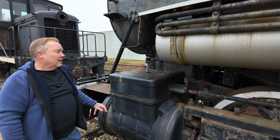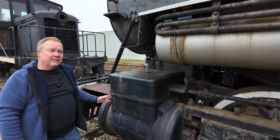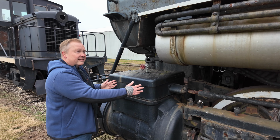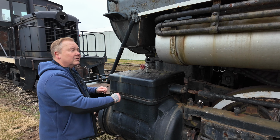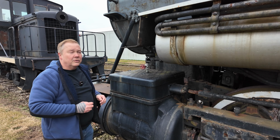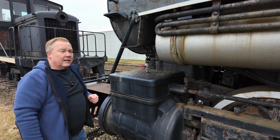So welcome back. So you saw how this is a double acting cylinder here and can run both directions. Up here you have what looks like a dumbbell that slides back and forth, opening and closing the two inlets here. All the output steam comes up into the steam chest and in this case goes out through the stack, goes up into the smoke box and out the stack.